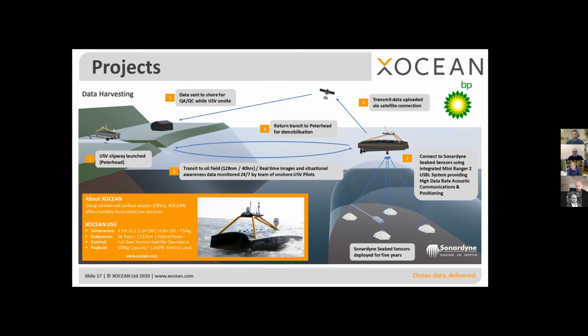Because it's not much data when we're doing this, we can transmit that data back to the shore. So Sonodyne check the data quality. They go, yep, we've got it all. Then we turn back and come in. Normally, we're not transmitting multibeam data or anything because we need all the bandwidth for basically safe navigation of the boat. But we come in every week or so to download data.